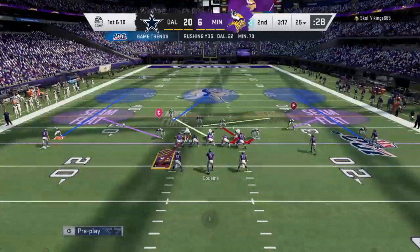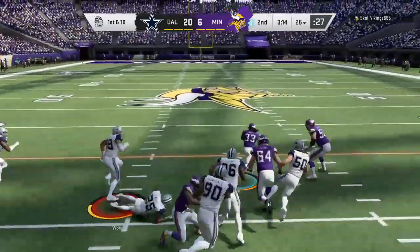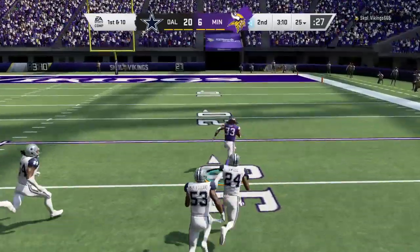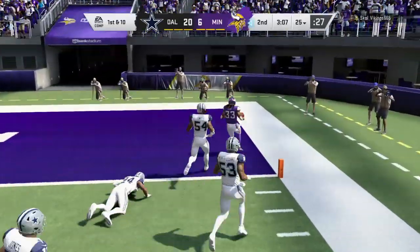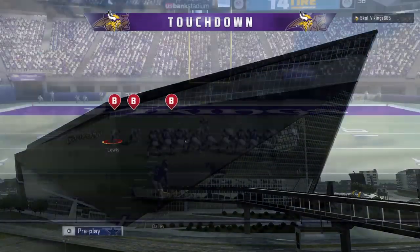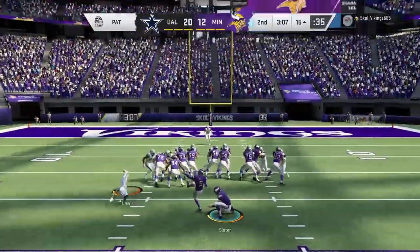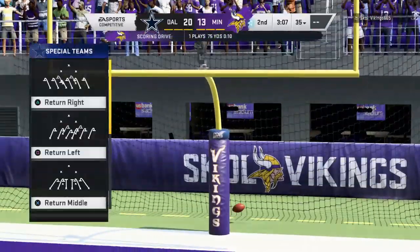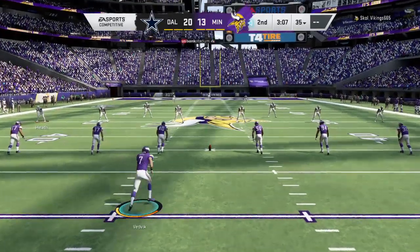Cousins and the Vikings with a 1st and 10 at their own 25-yard line. Now a run with Cook. He's got the lane, and there he goes. The 30, 10, touchdown, Vikings. Dalvin Cook with his 2nd touchdown here in this first half. And the Vikings get the quick strike touchdown. Extra point up and good by Bailey. And that'll cut the lead down to a touchdown.